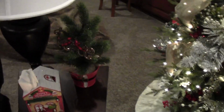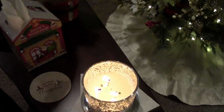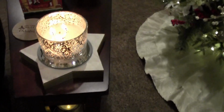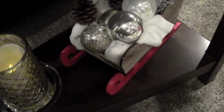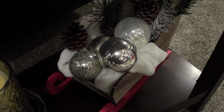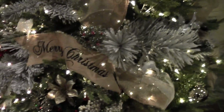Here is one of our end tables. Put a tree on the end tables down here. Of course, another tissue box, some Merry Christmas coasters, which I got last year at Target, I believe. Some more of the stars. I'm trying to get a good angle here for you guys to see. These sleighs are from Target last year as well, and I love them so much. I just put a bunch of picks and fillers in there and bulbs, and I put that piece of white material in there kind of to mimic snow. I don't know, I like it. It's soft, it's fluffy. Like I said, the theme of my decorating is cozy. And I really hope that's what you guys are seeing here.